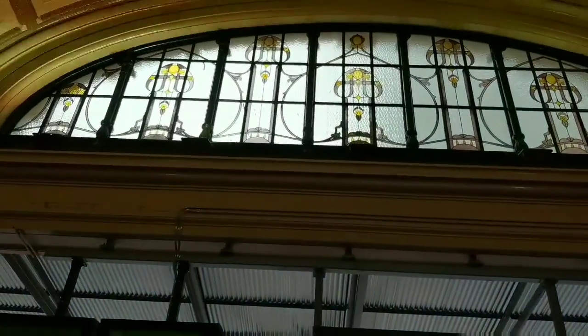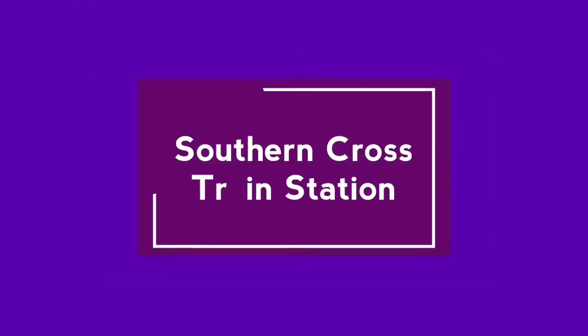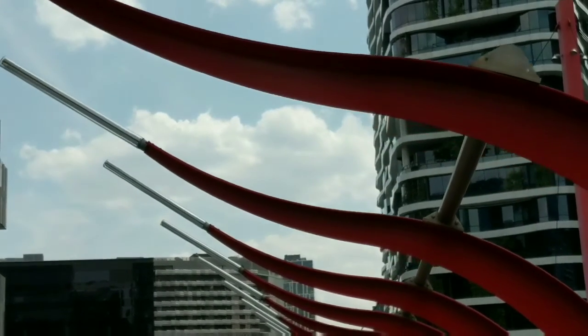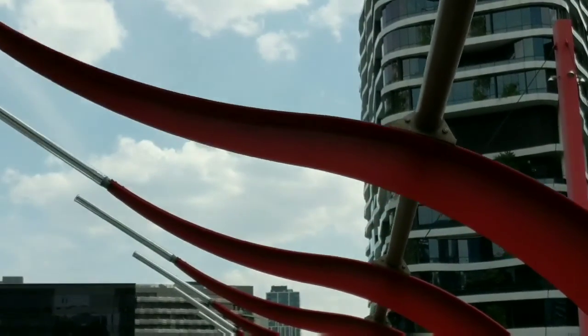I've just got off at Flinders Street. I particularly like this stained glass here, and as you can tell, it's a whole different sound than Sunbury. Southern Cross Station is a lot bigger than Flinders Street, and it is also where all of the regional trains and buses and Skybus to the airport and many other services convene.